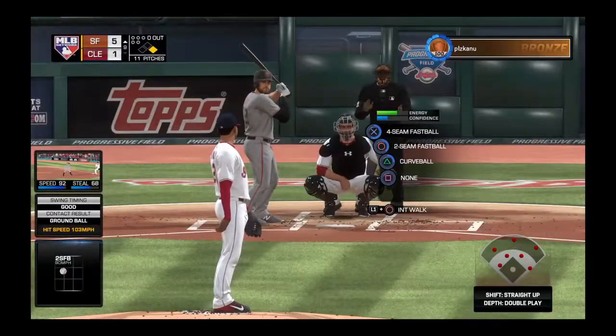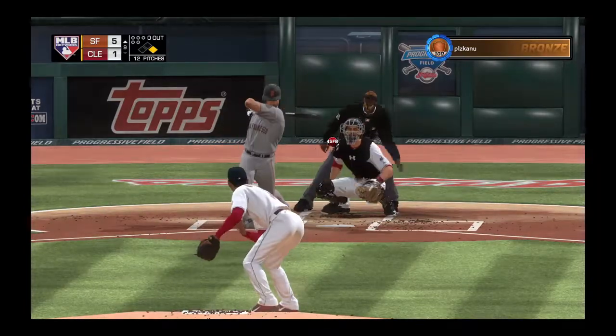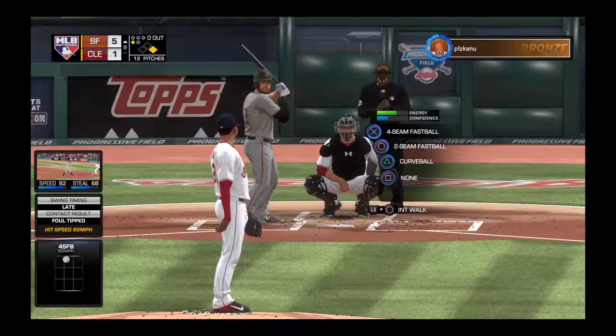And that'll bring up the versatile Max Muncy. 0 for 4 with a strikeout thus far. And he gets a piece here as this ball is fouled away.